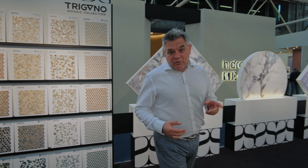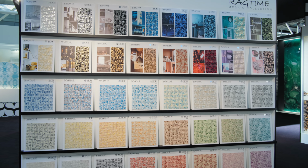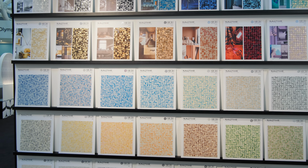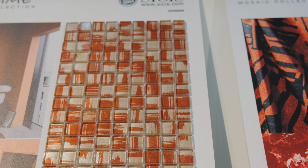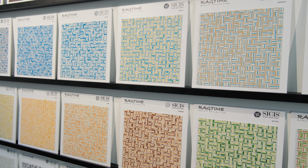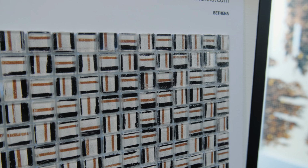Another novelty of this show is the Ragtime collection. Ragtime is a popular dance style from the early 20th century, and we see here a very expressive collection with an unusual pattern and vibrant colors. They can be combined in a variety of ways and remind us of the aesthetics of the 90s, which are now in high demand. I may have guessed the style, or it may be in my fantasy, but I really like that Sicis provides an opportunity to fantasize with completely new and amazing solutions.